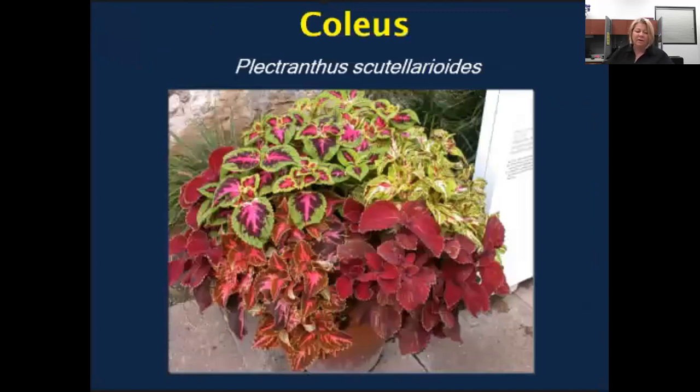Coleus. Coleus are annuals in our area. There are part shade and full sun coleus. Be sure to check the label. They have medium water needs and can form 3-foot mounds.